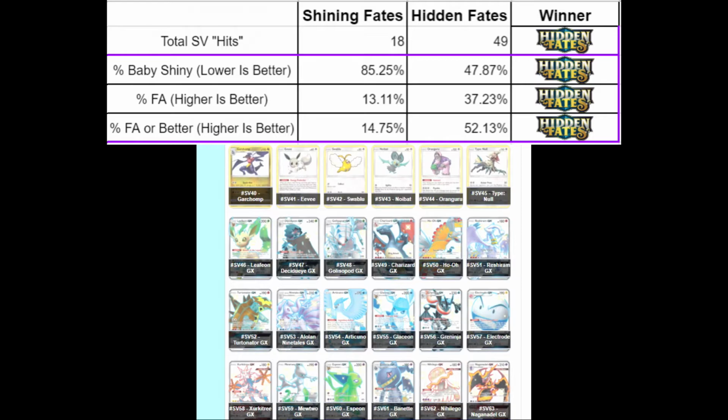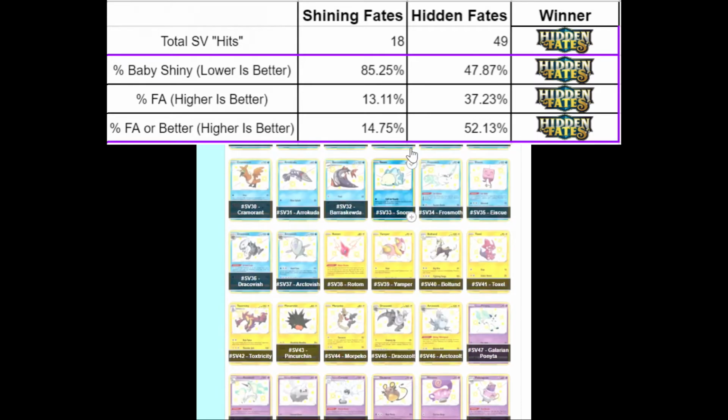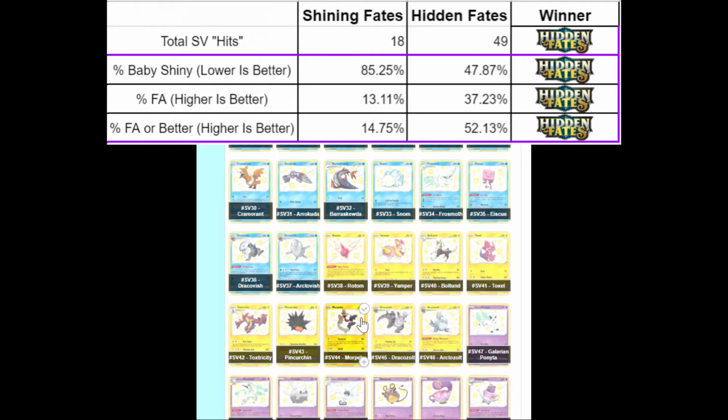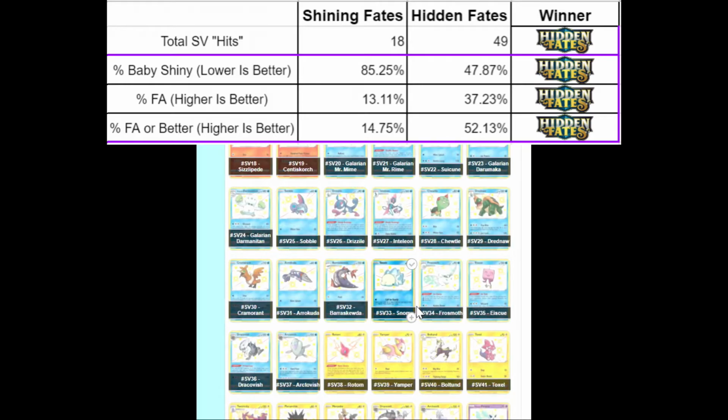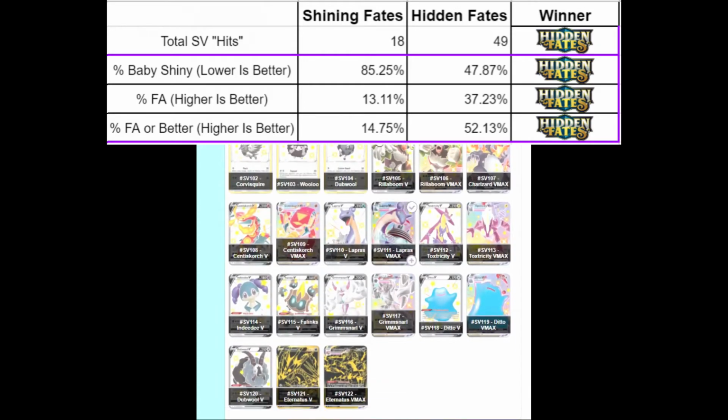is. Now, when doing the calculations, what I was actually able to find is that it's a pretty significant number of baby shiny Pokemon, so about 85.25% of Shining Fates' entire Shiny Vault is baby Pokemon, which is no bueno, because that means that only about 15% are what we would call hits in the traditional sense of the term.